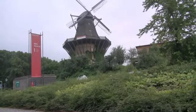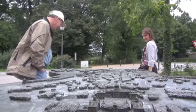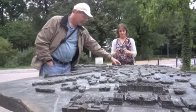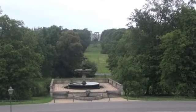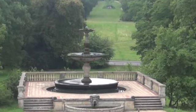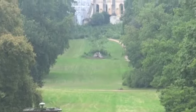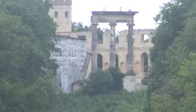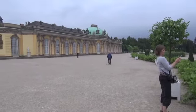Heading back to Potsdam, we stopped at Sanssouci Park, a large park surrounding Sanssouci Palace. A metal layout of the park is found near the entrance. Buildings, lawns, hedges and ruins, and also statues, cover many acres of this beautiful landscape developed since as far back as the 1700s.